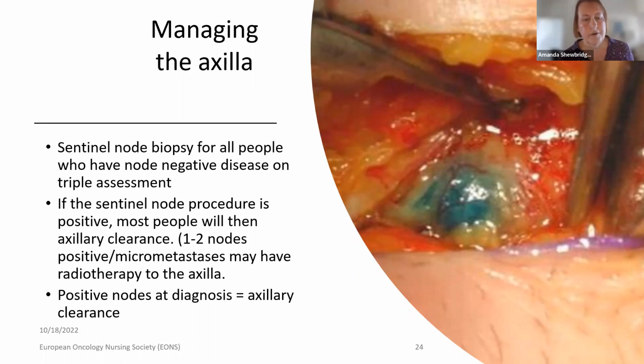Further axillary surgery following a positive sentinel node is not always required for low axillary disease burden. So for micrometastasis, or just one or two sentinel nodes containing metastases, can sometimes be treated with post-operative tangential breast radiotherapy. Axillary radiotherapy is a valid alternative in patients with a positive sentinel node, irrespective of the type of surgery. So it doesn't matter if they've had breast conserving surgery or mastectomy, it can still be considered. And people who've had a positive lymph node at the time of their triple assessment will all be recommended to have a full axillary clearance.